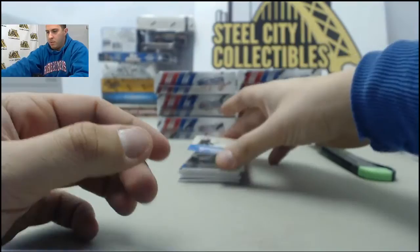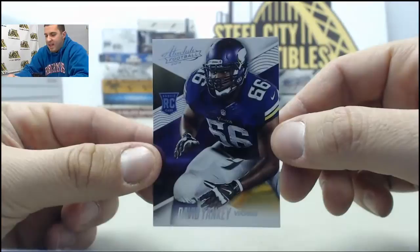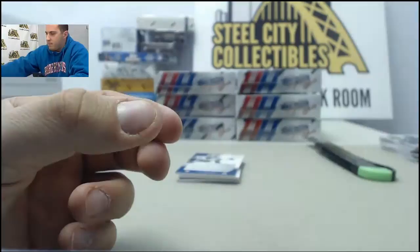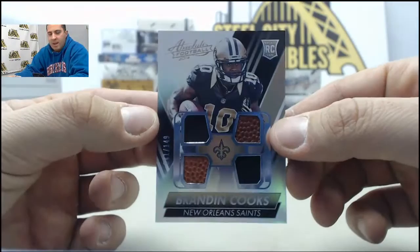Going to the Rams, Zac Stacy. To the Vikings, David Yankey. To the Chargers, the 25, Jeremiah Attaochu. Going to the Broncos, quad, Demaryius Thomas, the 149. Going to the Cowboys, the 249, DeMarco Murray, jersey. Going back to the Saints, we got a quad here, the 149, Brandin Cooks.